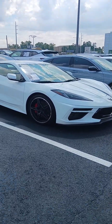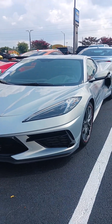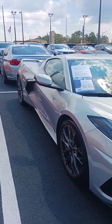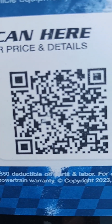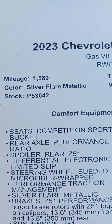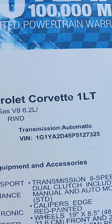Yeah, it's 95,000 some change. I think this one is like 85 or 87 or something like that. This 2023 model, the one ALT, has 1569 miles on it. Silver flare metallic in color. Again, it's 2023 and it's an ALT.